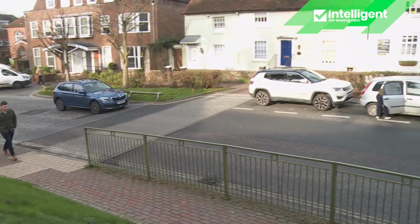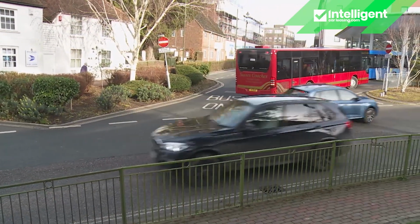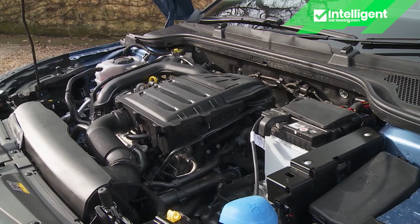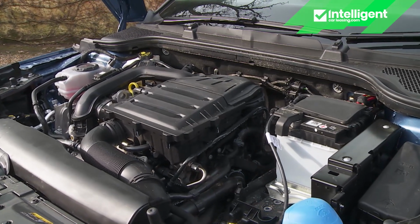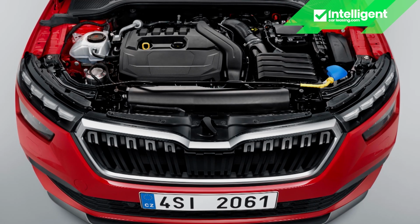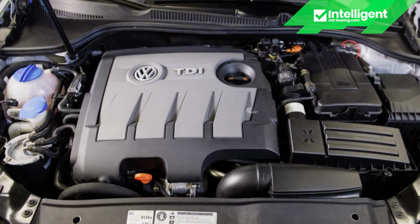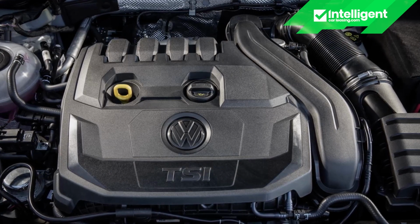Another financial burden you'll want to plan around is insurance, though the Kamiq helps here by sitting in lower groups than some of its direct rivals. You're looking at Group 8E or 9E for this 1 litre TSI 95 PS model, and Group 11E or 12E if you want either of the 115 PS models, the 1 litre TSI with this higher output or the 1.6 TDI diesel. The top 1.5 TSI petrol model is rated at Group 17E.